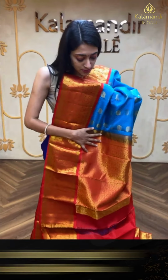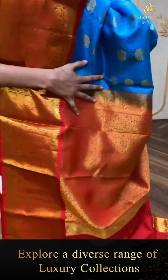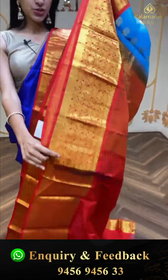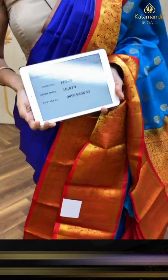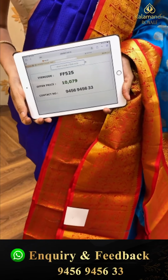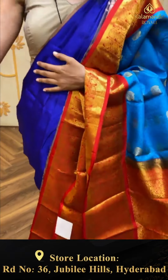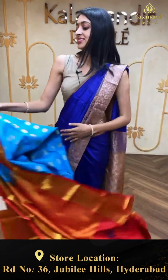And this is the contrast pallu, which has a huge brocade detailing of florals and paisley's booties on the top. I'll show you the beautiful blouse. This is the one. I'll give you the pricing details. Item code is FF525 and today's offer price is 10,079 rupees only. Let me show you the next lovely one.